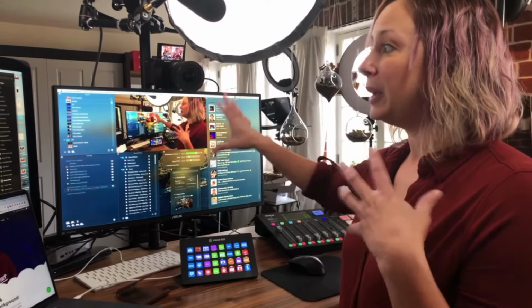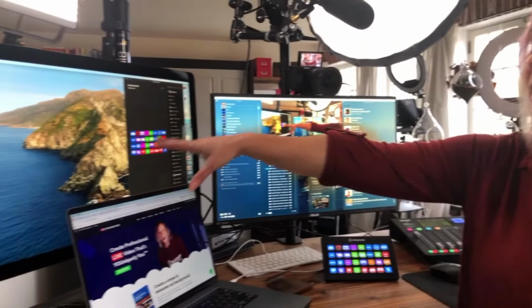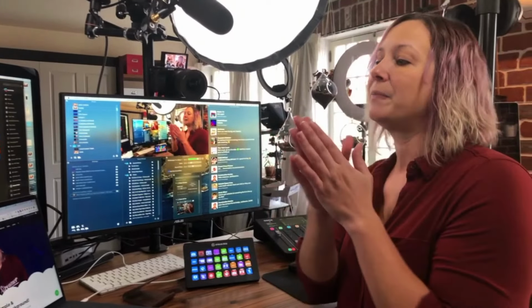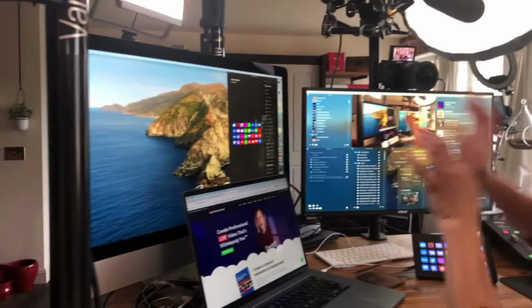And this is a lower resolution than the iMac screen. So it was really important to me to have it bigger because when I go into demo mode, people can see it easier on this monitor versus that monitor.